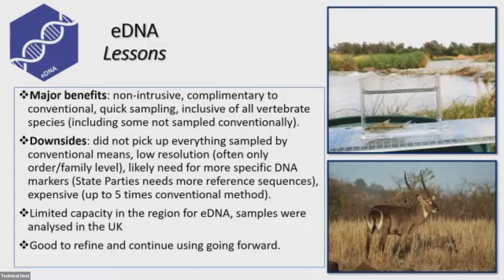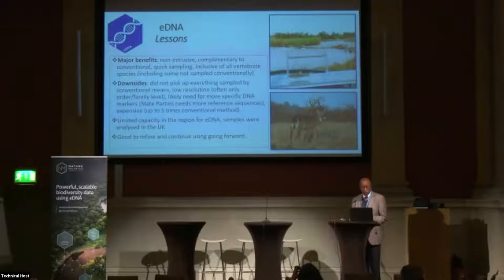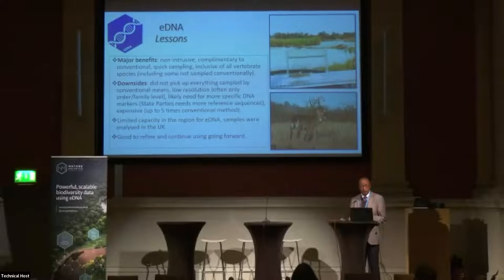On the downside, on our side, which is not necessarily a global challenge perhaps, it could not pick up everything that we felt conventional means could pick up. Please don't ask me a difficult question here, because I was not the one in the field. But I was also told that the resolution was very low, which is why I was questioning the other slide, or the other point about species being mentioned in this presentation.